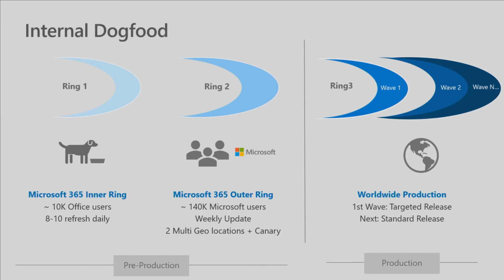Now the word dogfood is used in the industry a lot. Essentially, it means to eat your own food, or try out the bits and give more feedback. This dogfood environment is the place where we internally collaborate, give feedback on the features, and try them end to end. I'm part of the Office organization. I'm in this dogfood ring. There are 10,000 users in this dogfood ring, where we get up to 8 or 10 refreshes every single day.